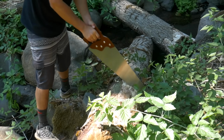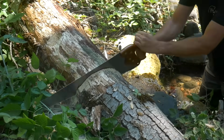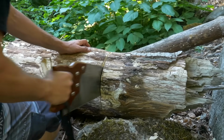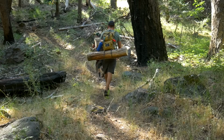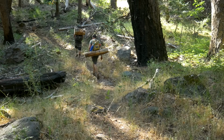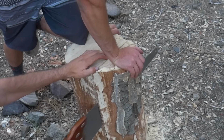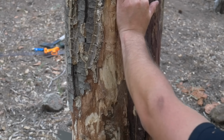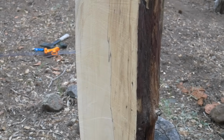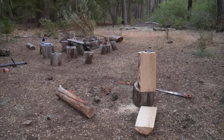Back at the alder, and we're gonna give this thing a go. Alright, let's go find camp. End of day one, we've collected most of the wood we'll need, so it's a pretty good start. Tomorrow is going to be a whole lot of sawing.